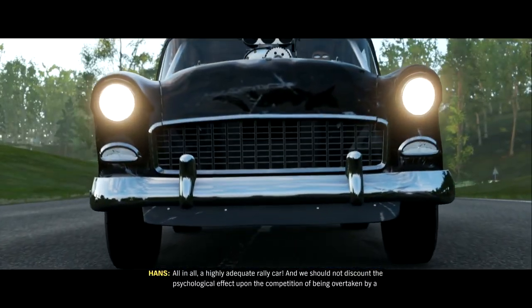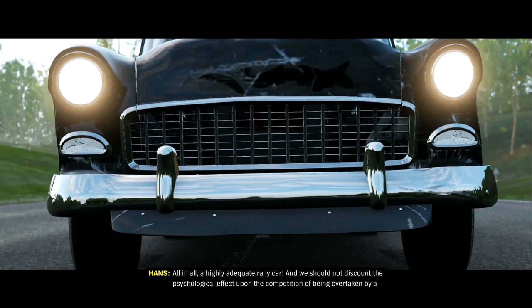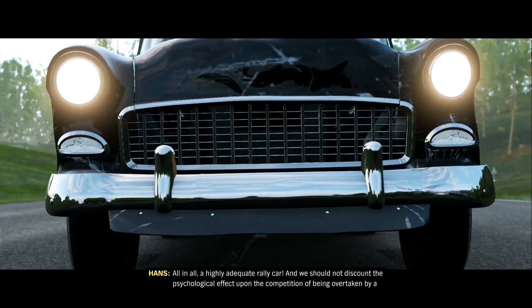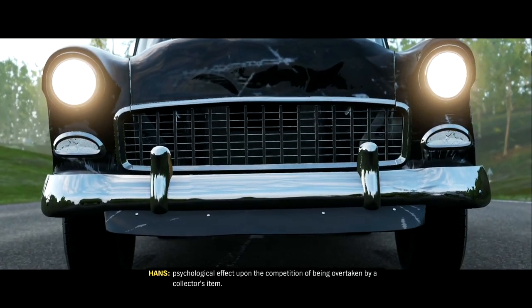All in all, a highly adequate rally car. And we should not discount the psychological effect upon the competition of being overtaken by a collector's item.